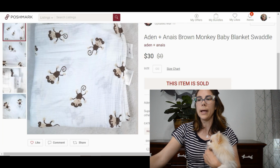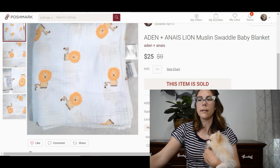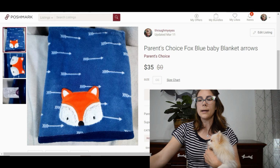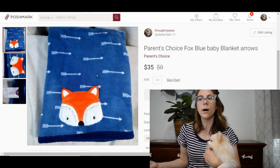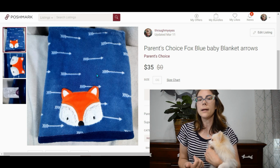And I also sold several blankets on Poshmark. This is an Aiden and Anais monkey muslin blanket, and this one sold for $30. I paid $2 for it. I also paid $2 for this lion one, and this one here I paid $5 for. This is a Parents' Choice Fox baby blanket. And on this one here, I got a lot of lowball offers. I had a lot of people saying, oh, well, you can get this at Walmart for $10. Well, if that was true, then you'd go to Walmart and you wouldn't be looking on Poshmark for the same blanket. So if you get messages like that, just realize that you probably have something that people are wanting.